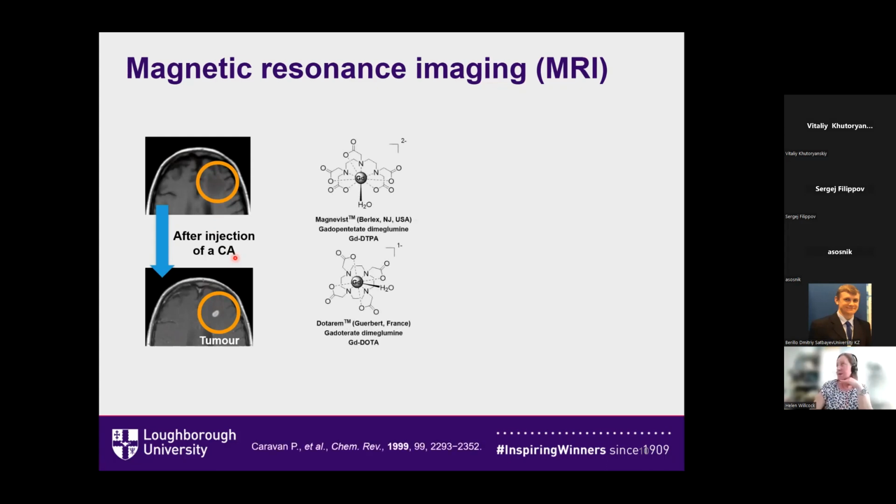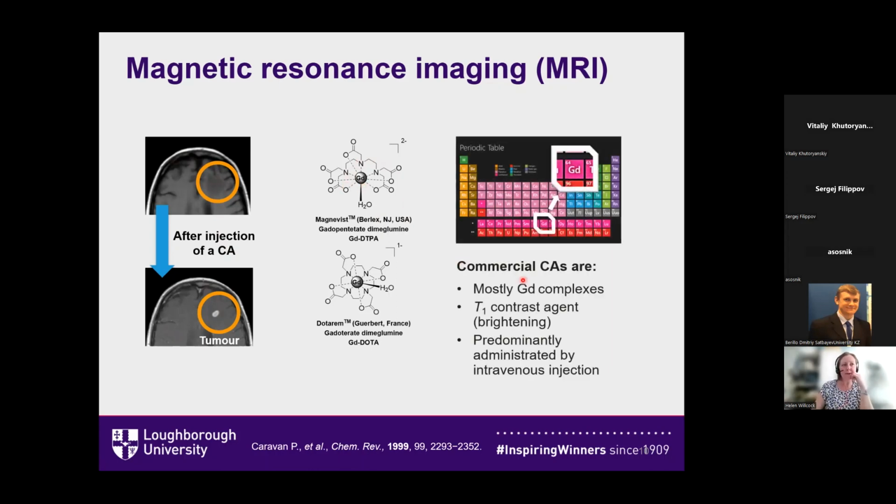And what kind of contrast agents are used? Some of the commercially available ones are Magnevist and Dotarem. And these are basically gadolinium complexes, gadolinium-ligand complexes. They're T1 contrast agents, which are brightening, and they're predominantly administered by intravenous injection.